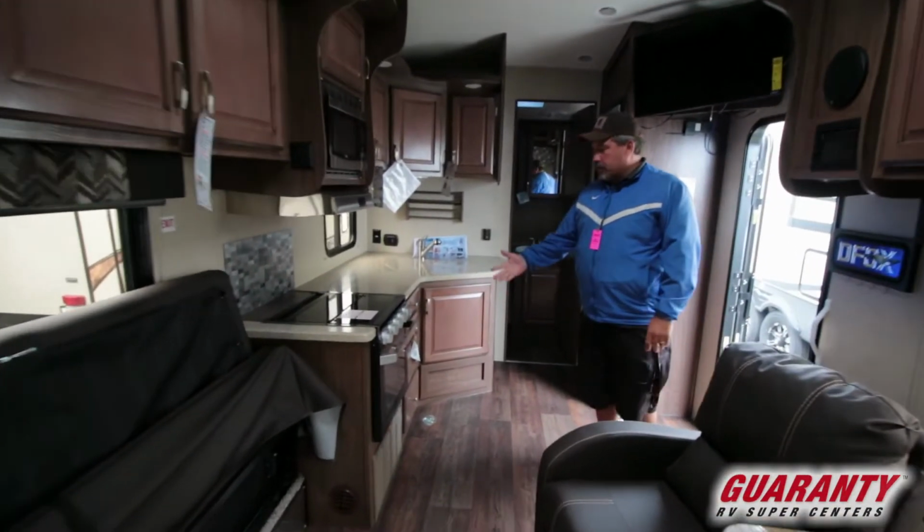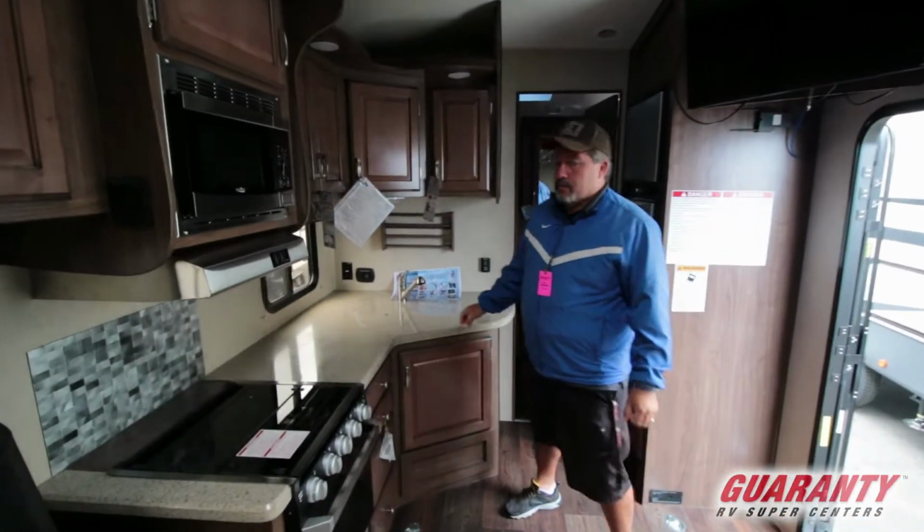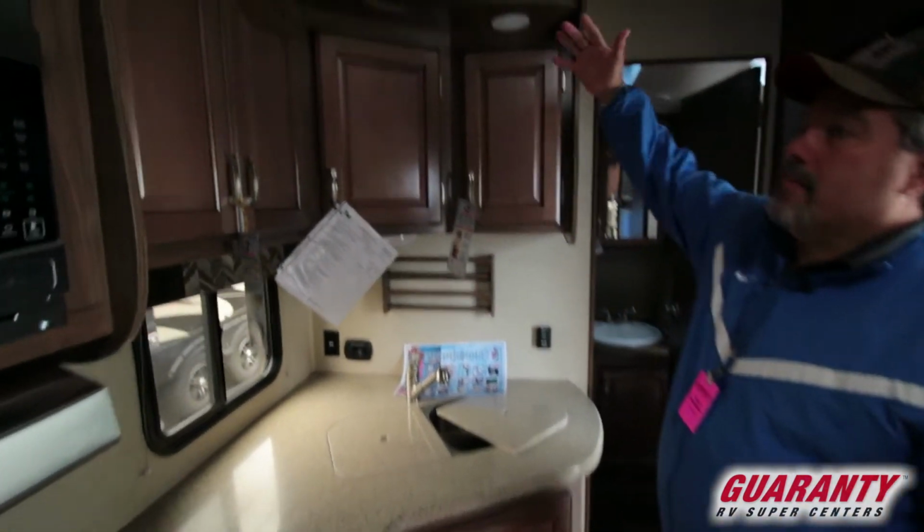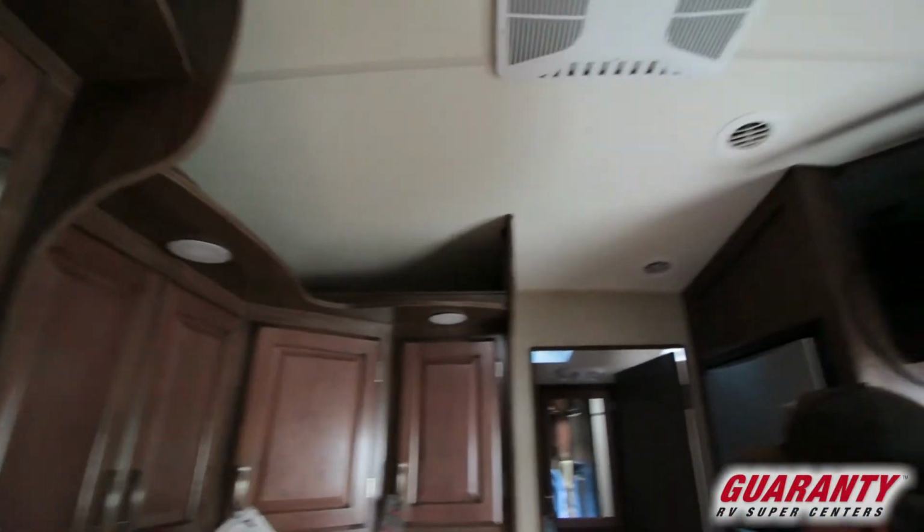If you come up front here, it's got all the new appliances. Solid surface counters. It's got a big high roof in it with LED lights. This is the front bath up here in the front with the shower to your right. There's a fantastic vent above your head there. Very well insulated.